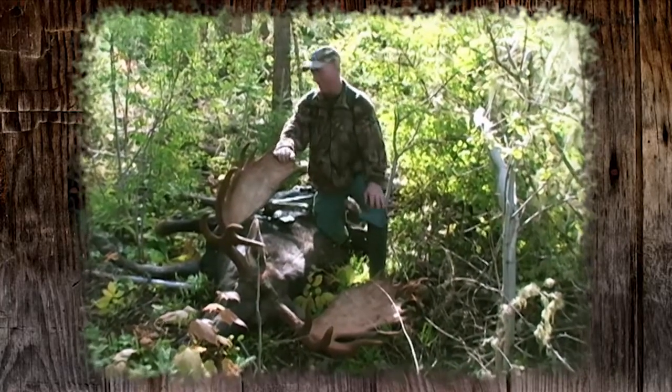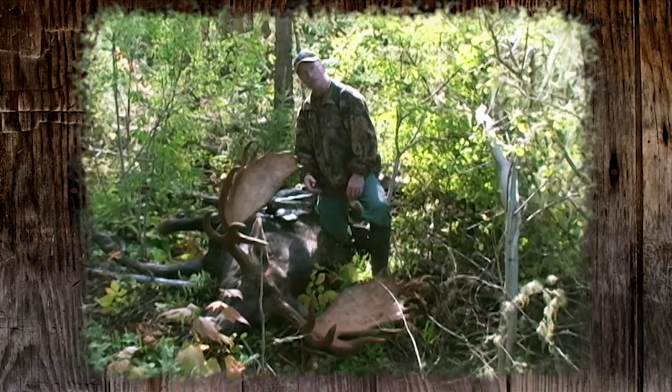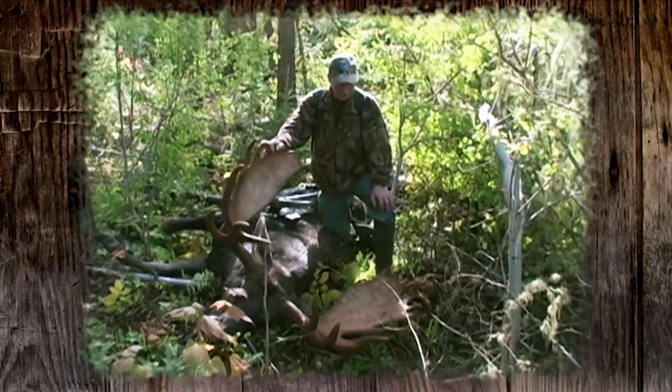Not bad at all. Wow. That's a beauty. Well, I hit him just where I thought I hit him. Looks like a nice shot. So, now we've got our work cut out for us.